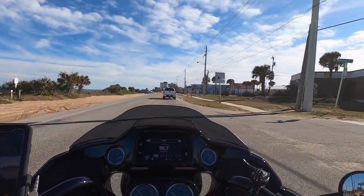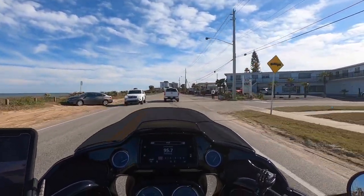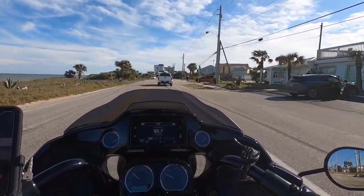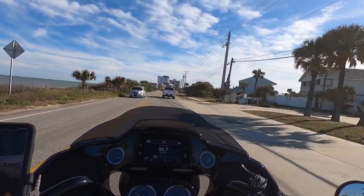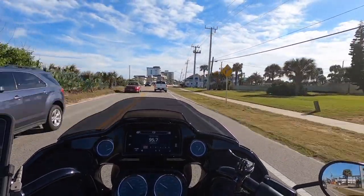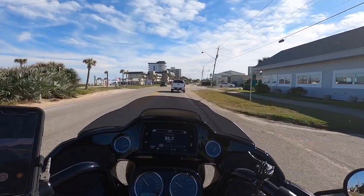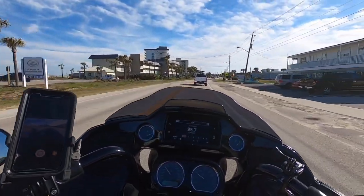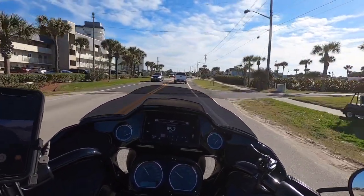And then when you get down in here in the Ormond by the Sea area, where it starts to get developed again, pay attention to the people on the side of the road wanting to pull out. When I'm at work, I hear quite a few accidents up in this area on the fire department radio. So just keep your eyes out. Watch the body language of the cars wanting to pull out into this area coming up ahead.